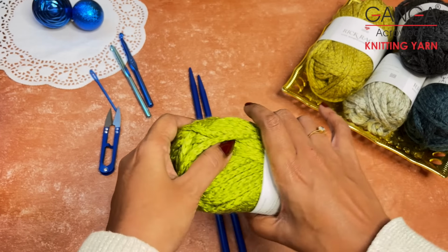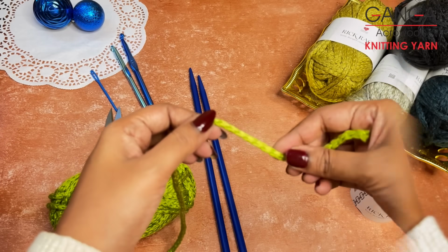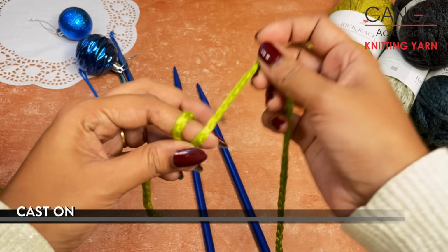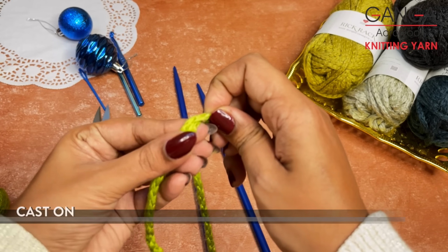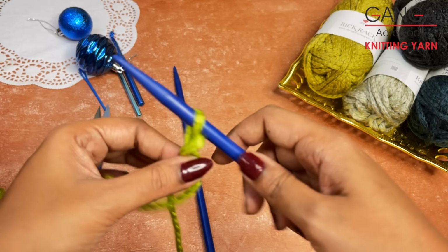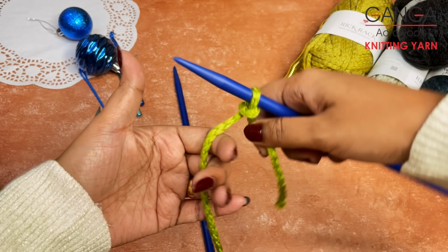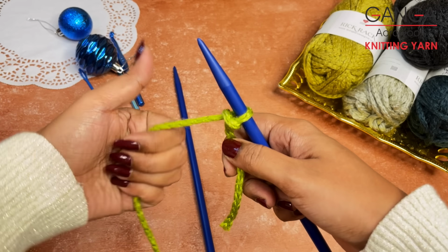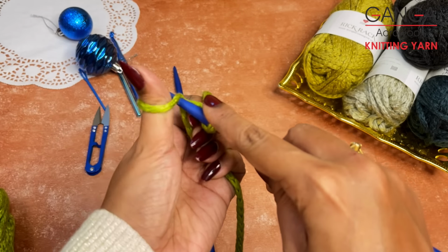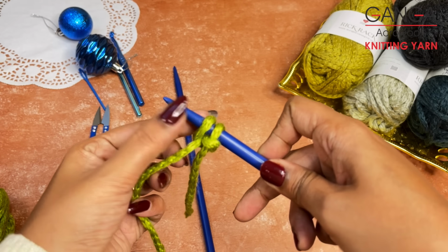The first step in knitting project is called the cast on. So let's start making the cast on by making a slip knot. So you all know how to make a slip knot. You can make it in your most convenient way. After making a slip knot, you're going to hold the working yarn with your four fingers. Wrap the thumb finger around the working yarn, insert your knitting needle inside the loop and slowly remove your thumb finger out of the working yarn.